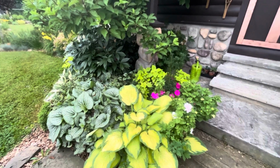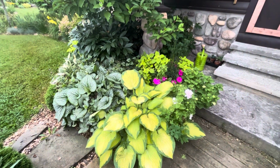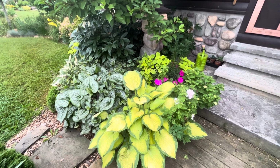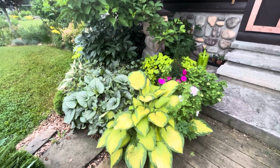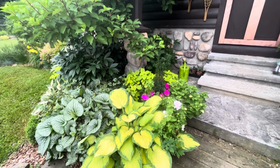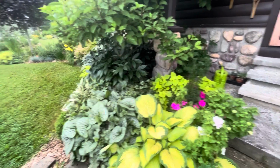This is mostly shade corner, as you can tell, probably from the plants. This was a self-planted, I have no idea. No idea where that hosta came from. I must have had another hosta there that I dug up and a piece got left behind. But it's the only one that's that color. So who knows with me.